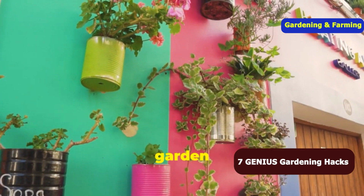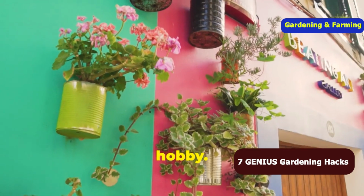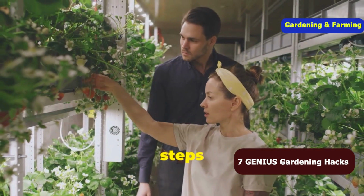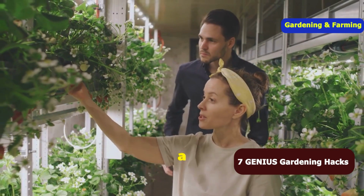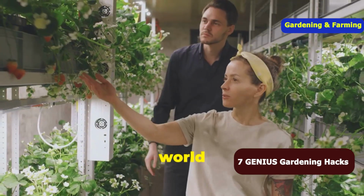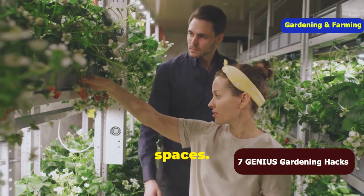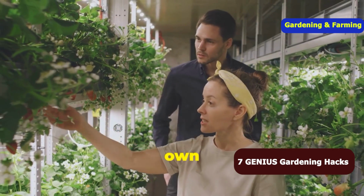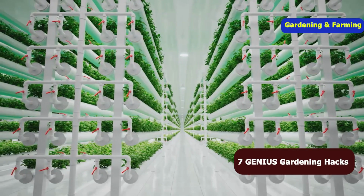Plus, tending to your vertical garden can be a relaxing, rewarding hobby. With the right setup, you'll be amazed at how much you can grow just steps from your kitchen. Whether you're a seasoned gardener or just starting out, vertical gardening opens up a world of possibilities for small spaces. So grab some planters, get creative, and start building your own vertical oasis today.